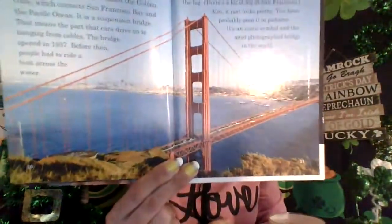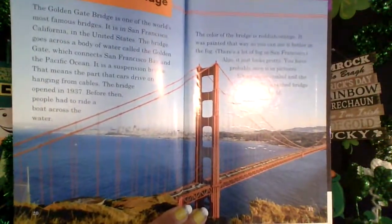Around here, we have a lot of photos of the Brooklyn Bridge. I didn't make it in this book.